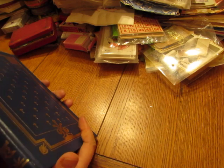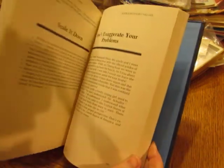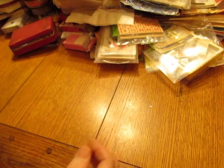This looks like a journal. Be an extraordinary person in an ordinary world. Nope. Just a bunch of essays and quotes. Positive thinking.